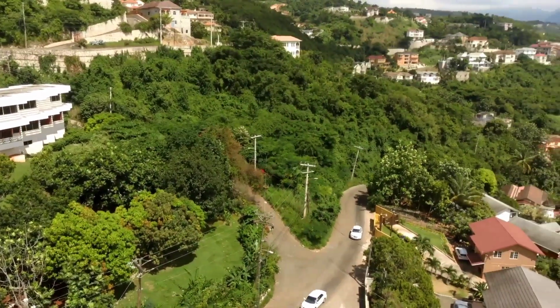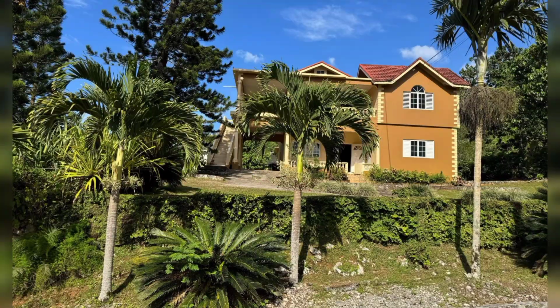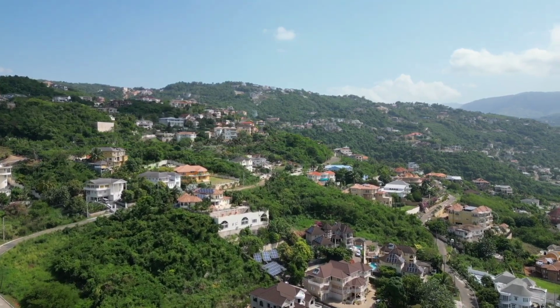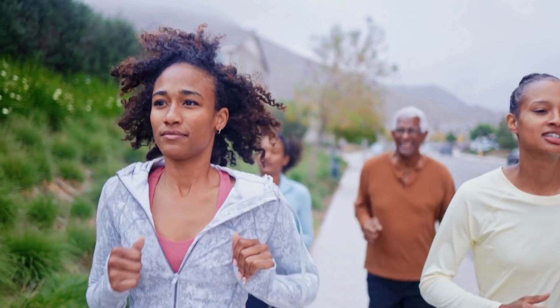Just 50 minutes from the foot of Red Hills, St. Andrew, you will find this lovely 6 bedroom, 4 bathroom home for sale. It is located in the family friendly neighborhood of Ventura Heights, where neighbors live like family.